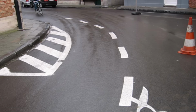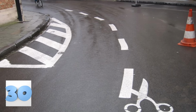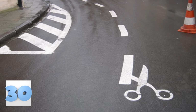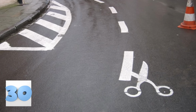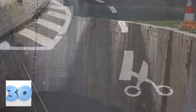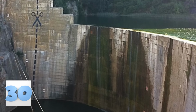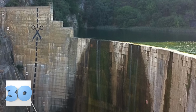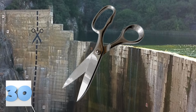Number 30. Cut along the dotted line. You can see from this image that the person who added the scissors here took the dashed line in a very literal sense. It's an extremely clever small addition that is sure to amuse those who pass by. You can see another person use the same technique, but this time added their own line indicating where to cut. Good thing you can't cut through a damn wall with just a measly pair of scissors.